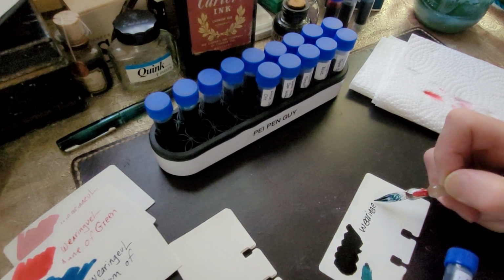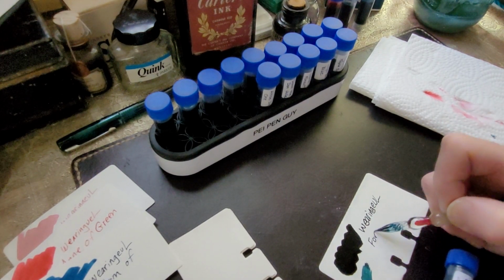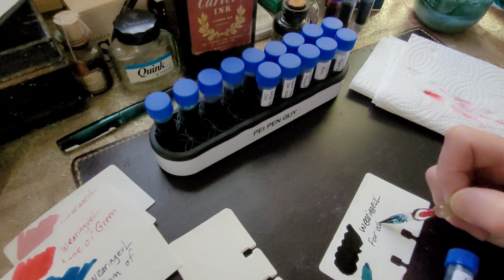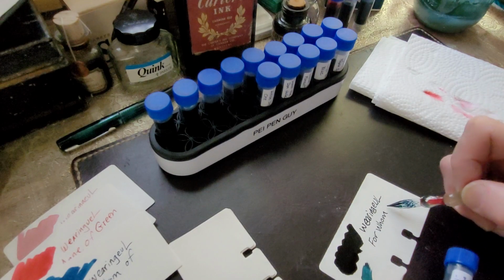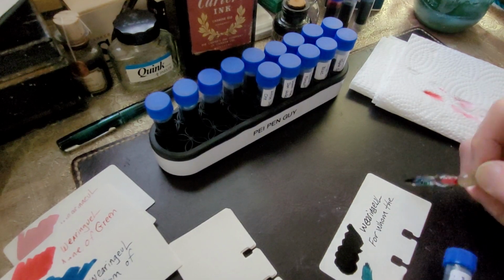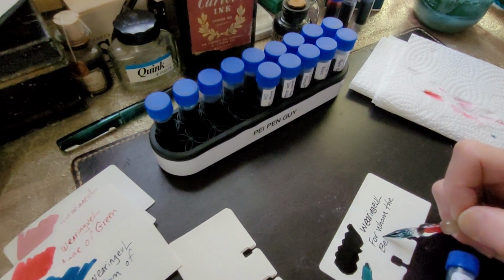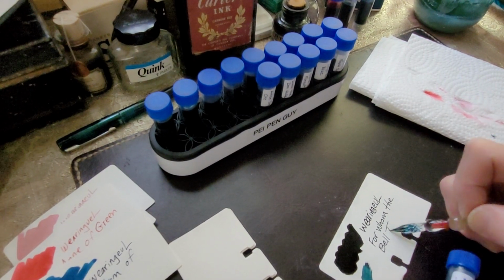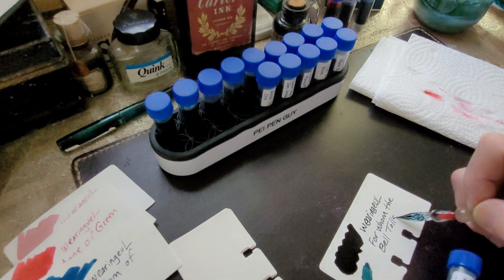Oh yeah, I like this one a lot. I have a thing for green and blue inks. I have a thing for red inks too, in some ways, if you consider blood orange or ancient copper to be red inks.